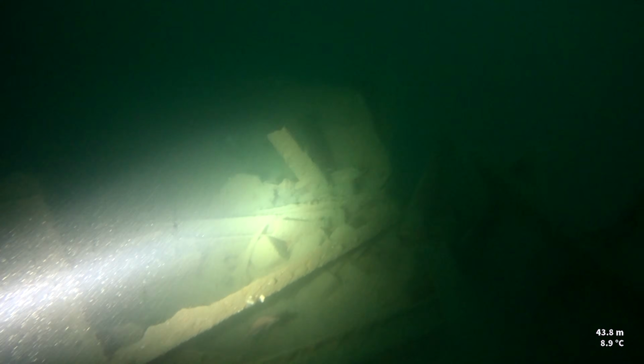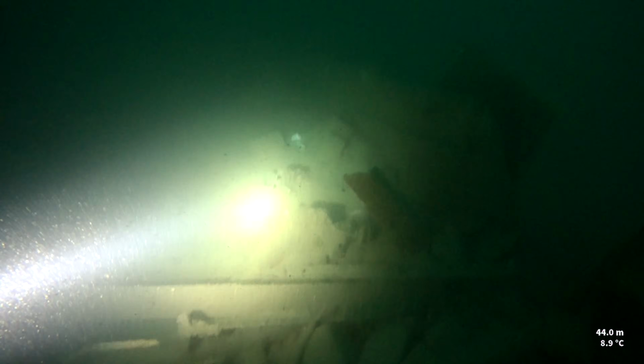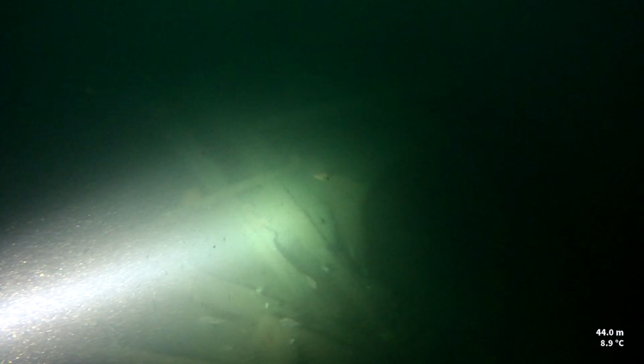So now I know exactly where I am on this wreck, because the Skaala was torpedoed just after the engine room on the starboard side. So the bit with all the plate missing off to my right, that is where it was torpedoed. Now it's kind of difficult for you, looking at my video, because although the viz is good, it's actually quite dark, and my torch is only lighting up a bit of it, so it's difficult for you to see the wreck in the full context.